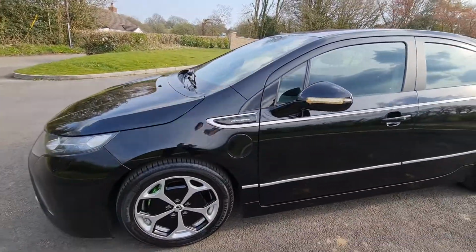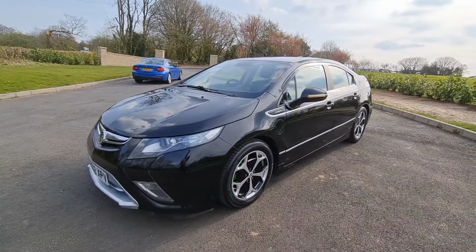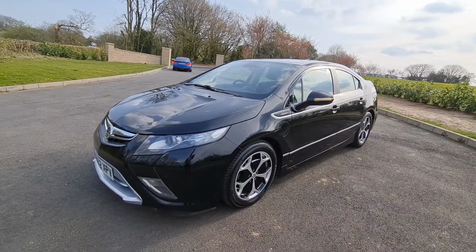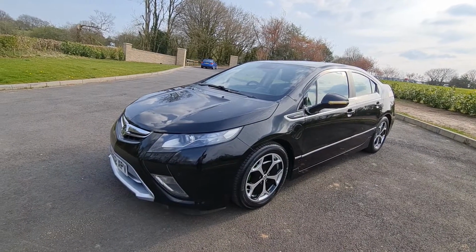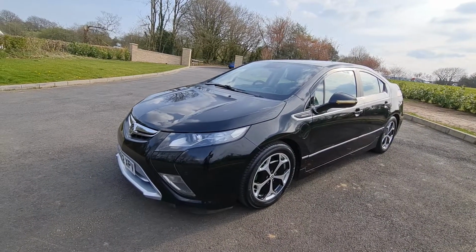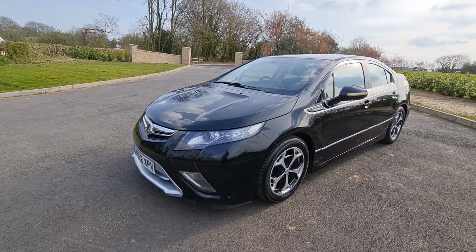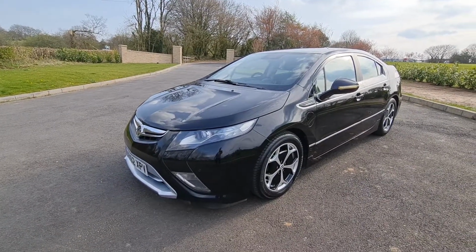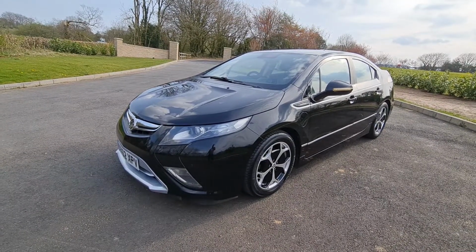Because performance-wise, this will certainly keep up with anything this sort of size and class on a conventional diesel. It's quieter, it's cleaner, it's more unusual, it's more interesting. What's not to like about that? Why would you buy an Insignia diesel when you can have this?